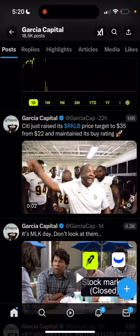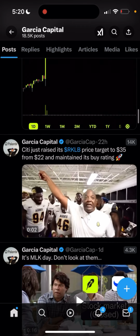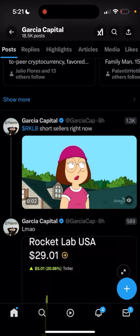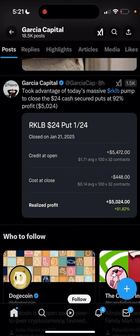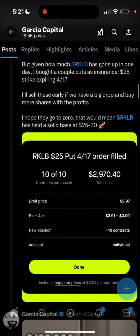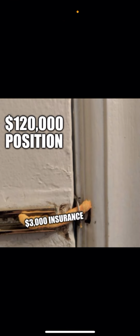Dude, Citibank raised its Rocket Lab price target last night to $35. And man, I don't know if it was all because of Citibank, but it was up 20% when I sent this post, and it was already up. To Rocket Lab short sellers right now: here's me taking advantage of the Rocket Lab pump to close out the puts. These were the puts that I bought, kind of sharing my thought process here on Twitter. And yeah, I'm saying I hope these puts go to zero. I'm not rooting against the stock. My $120,000 position in this account was held back by a $3,000 insurance. Gotta love it.